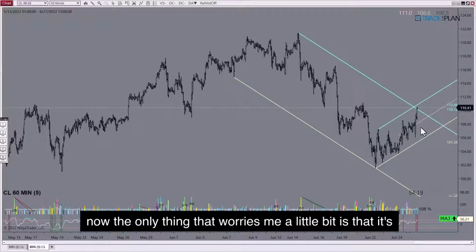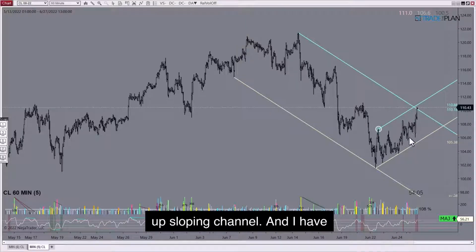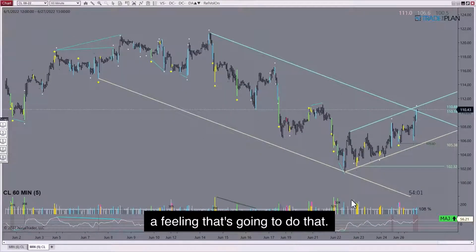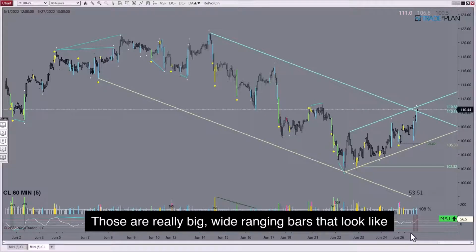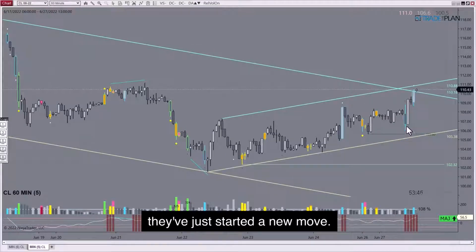Now, the only thing that worries me a little bit is that it's going to throw over that downsloping channel into the upsloping channel. And I have a feeling it's going to do that. This is a really strong move. So I'm shorting it with not a ton of conviction. Like, those are really big, wide-ranging bars that look like they've just started a new move.